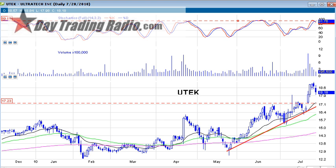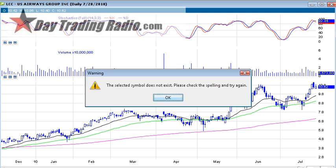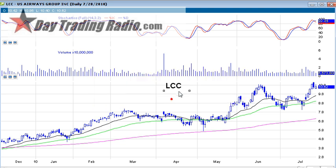And LCC, there's a strong stock for tomorrow. US Airways. And again, not much on there. I just want to bring it to your attention, LCC. And here's the cheap stock of the night, and it looks great, believe it or not. Look at this. Nope, that's not it.